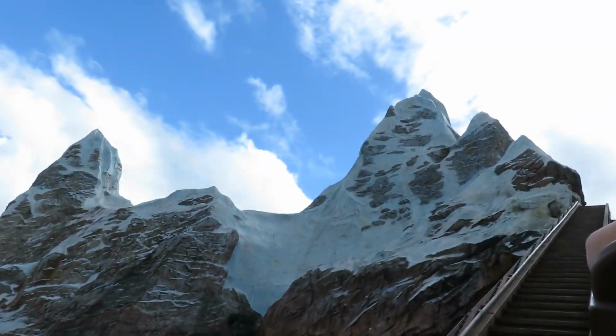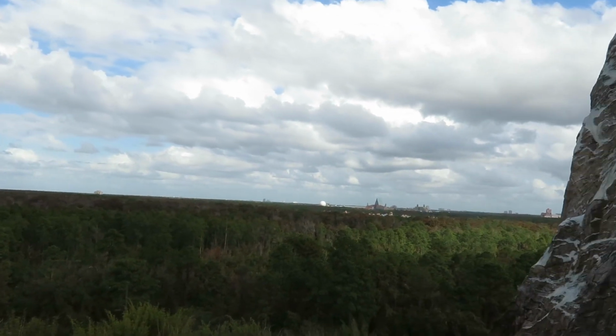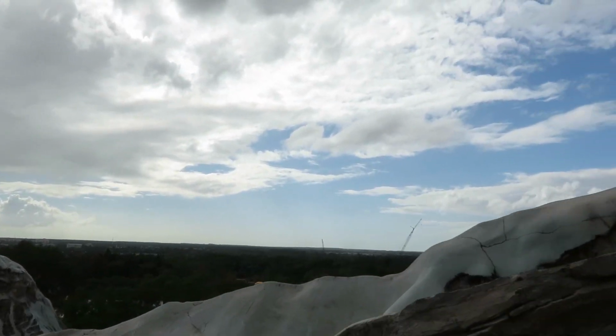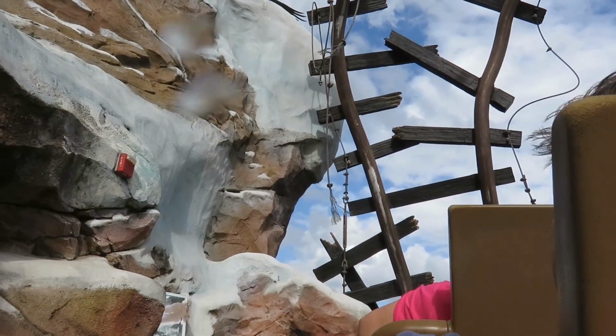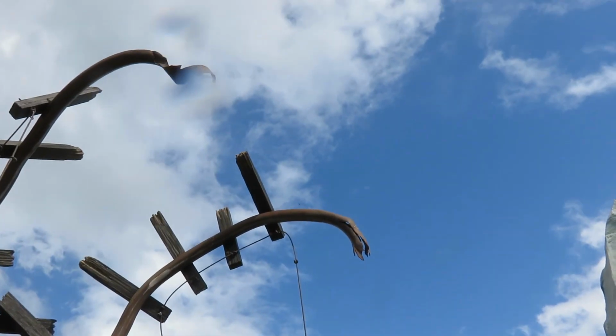Hey there, camera. There's Epcot and the Swan and Dolphin. There's a mountain over here. What else do we see? Construction. Well, this isn't good. Who did that? I like how they gently pushed us up to where the train tracks stop. Well, there's wasps and everything up there.